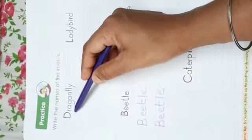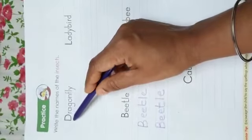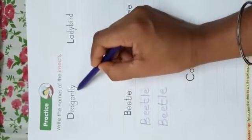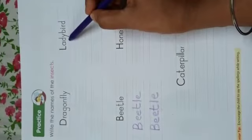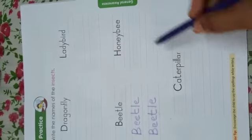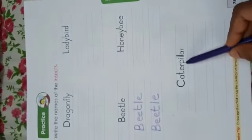This is dragonfly. Dragonfly. Ladybird. Honeybee. Caterpillar.